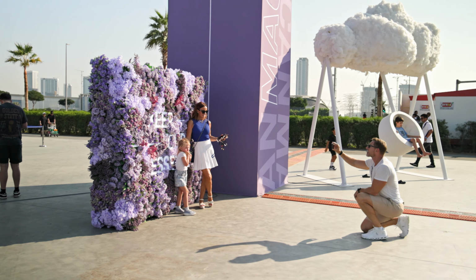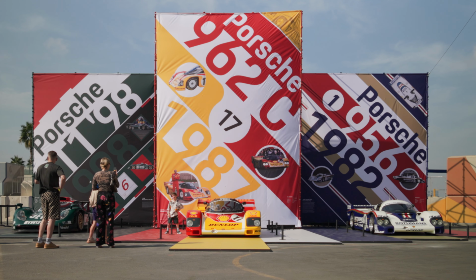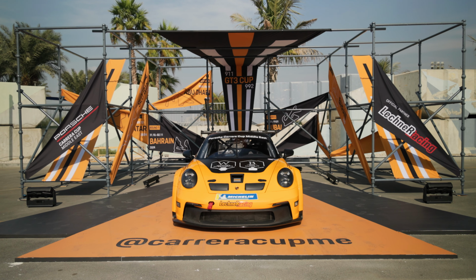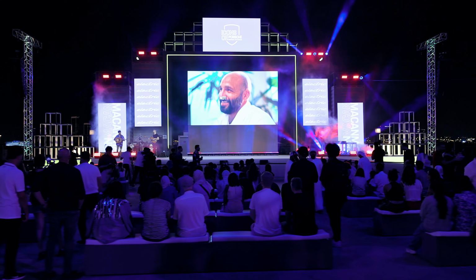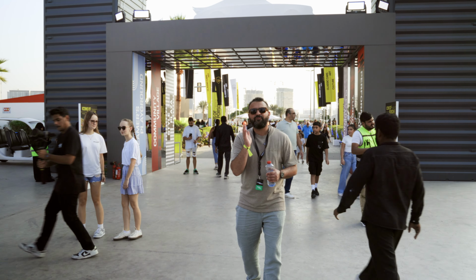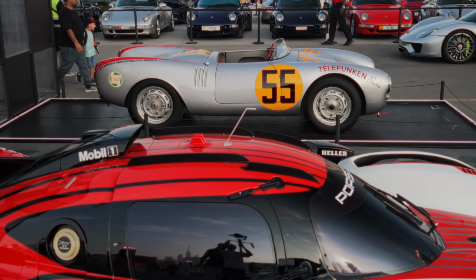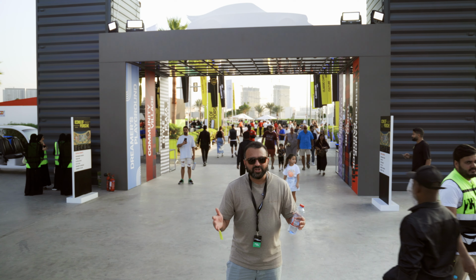As a Porsche owner myself, the Icons of Porsche is a celebration of their greatest achievements, their innovations, and ability to turn pieces of metal into something culturally significant. At Icons of Porsche, they have opened the floodgates to let people witness their legacy at the slab in D3 in Dubai. What do they showcase over here?